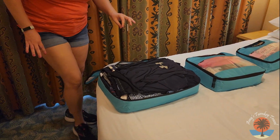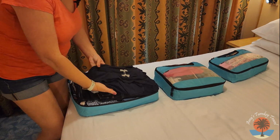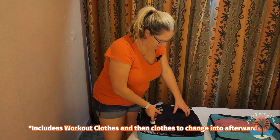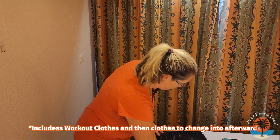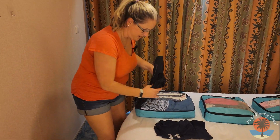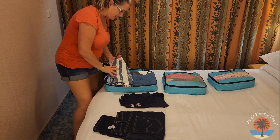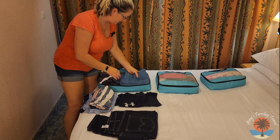So inside my husband's, it's a lot of clothes. This is all of his clothes for a week. So we've got lots of shirts. We have jeans. Y'all, we have bathing suits. We've got 2 bathing suits. Let me see if I can lay all this out.